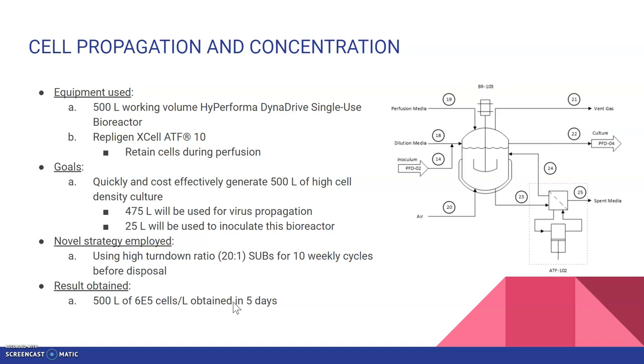The equipment used for this stage was a 500-liter working volume high-performance Dynadrive single-use bioreactor and a Repligen XL ATF-10, and this was used to retain cells during perfusion. The goals of this stage were to quickly and effectively generate 500 liters of high-density cell culture, 475 of which will be used for virus propagation, and 25 will remain in this bioreactor for re-inoculation. The novel strategy employed was using high turndown ratio single-use bioreactors for 10 weekly cycles before their disposal. The result obtained was 500 liters of 6 times 10 to the 5th cells per liter obtained in 5 days.